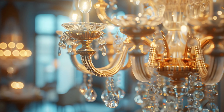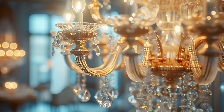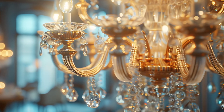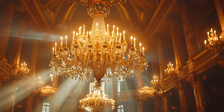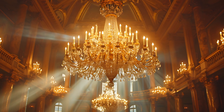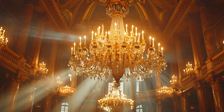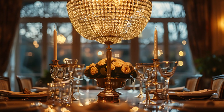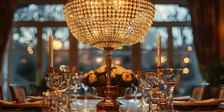Lighting plays a pivotal role in the ambience of any French Art Deco space. Think ornate chandeliers, elegant sconces, and sculptural table lamps that are both functional and stunning. These lighting fixtures often feature materials like glass, crystal, and metals, enhancing the overall aesthetic of the room.